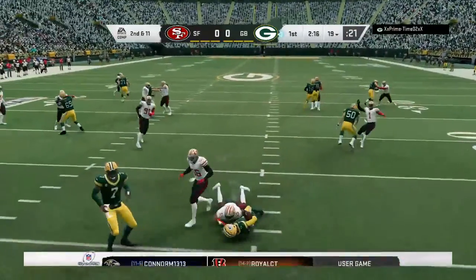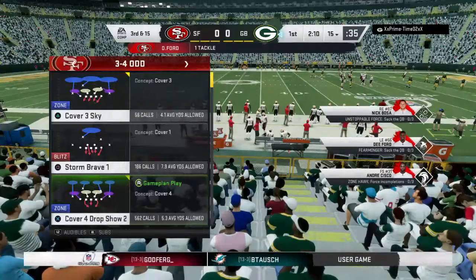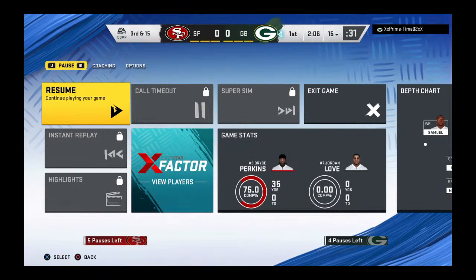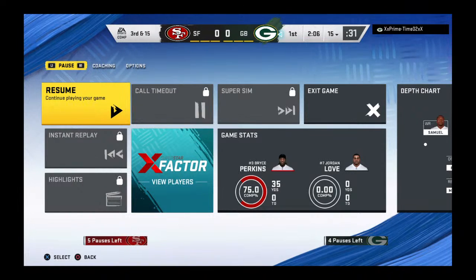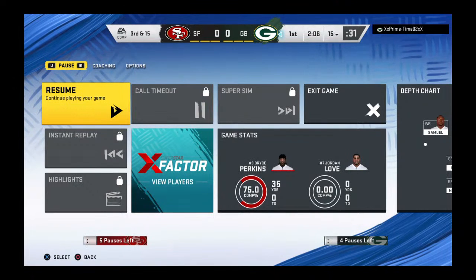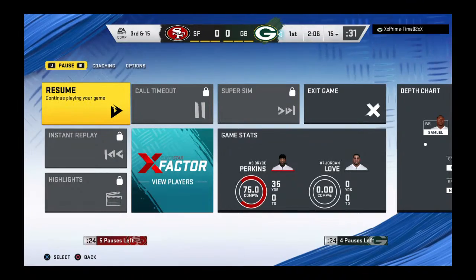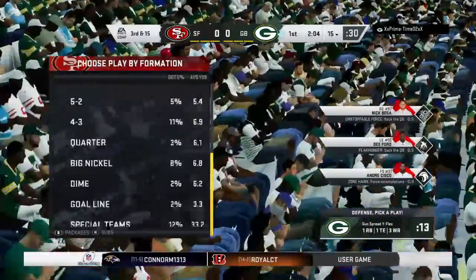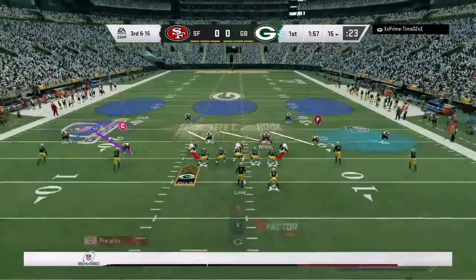Here's a handoff to Cohen running right. And forget about finding a lane. He barely had time to look up before he was planted in the backfield. He lost 4 there, and it's 3rd down. So time to start going in the other direction as they come up now 3rd and long.